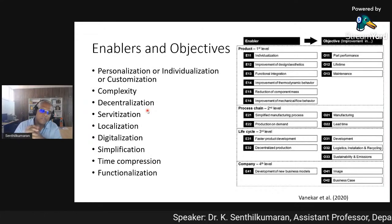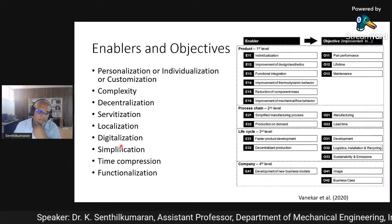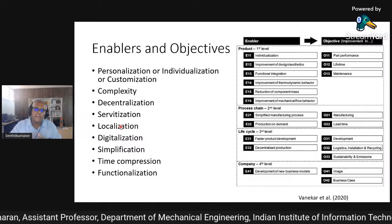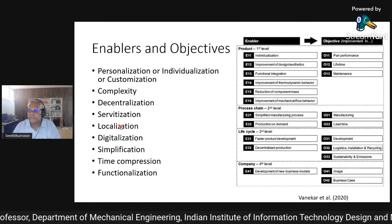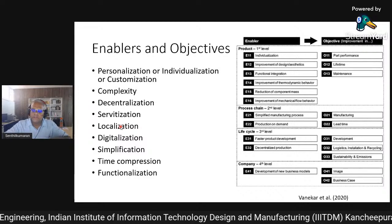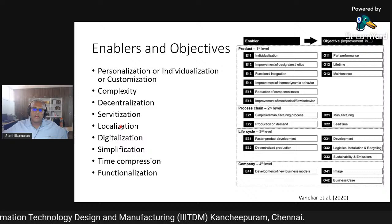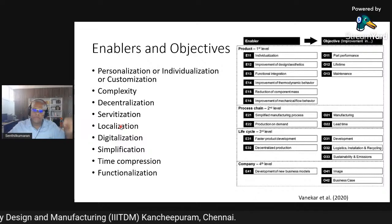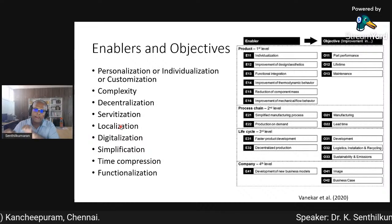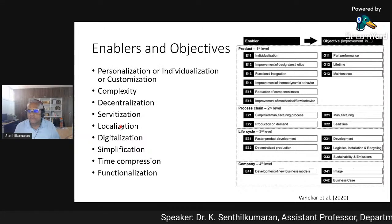Digitalization is all about the ability of your designs. So digitalization is the ability of your design to eliminate an intermediary shape or an object, something like, let's say, a die or a mold. So your entire manufacturing process operates on a digital thread. So the thread connects all the entities together, from your conceptual design to embodiment design to your inspection, testing, packaging, use, recycling. So your entire life cycle runs on a digital thread.